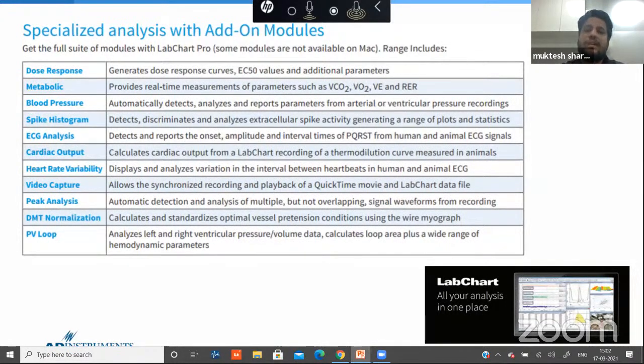So these are some automatic analysis modules which help the researchers as well as the students to understand what they did. They just simply record the signal and the analysis is done by the software itself, right? So video capture is another module which helps the researcher very much when they are doing research.